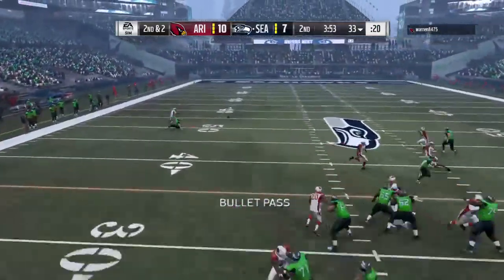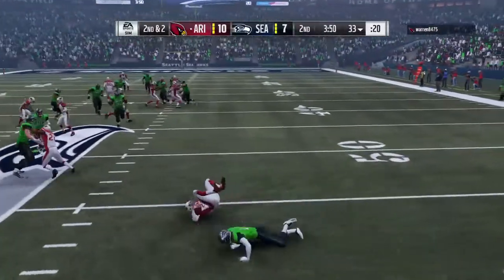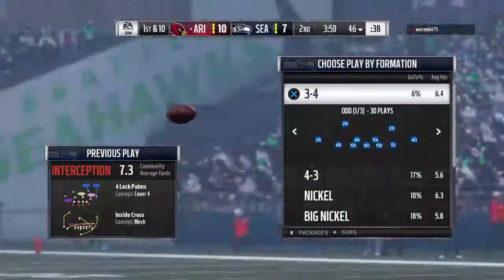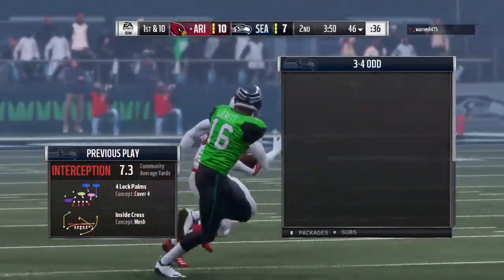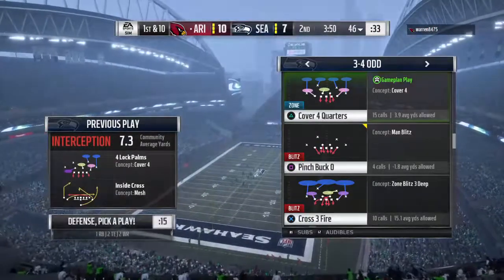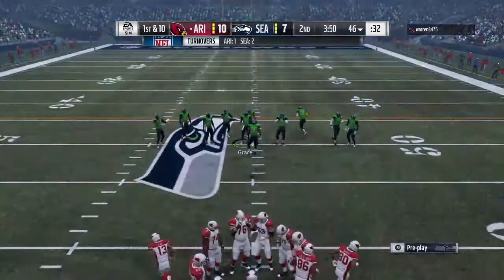Now Wilson on 2nd down. Looking for Lockett, and it's intercepted. Picked off near the 44. And they will set up shop at their own 46-yard line. You don't see this often. A quarterback of his caliber, 2 first-half interceptions. It's absolutely surprising because it happens so rarely.